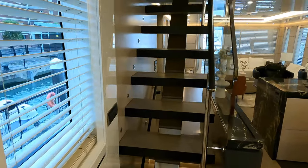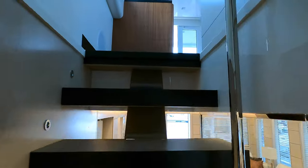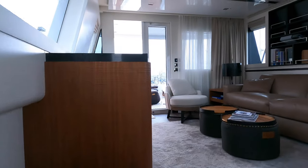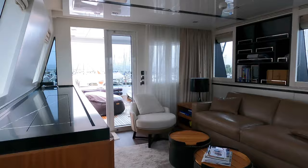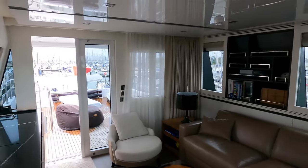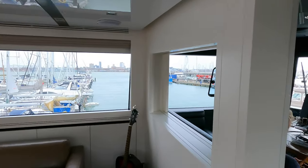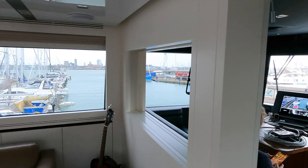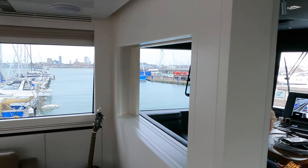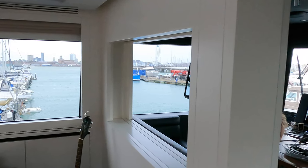Let's head up onto the sky lounge from the main deck. As mentioned earlier in the video, the sky lounge can also be used as a captain's cabin, or if an owner prefers, can be transformed into another guest cabin, as all of the fixtures needed for the transformation are in place, but of course are out of sight. I like the fact that this opening can be shut if, for example, you are navigating at night and you want to ensure that no light will enter the pilot house as and when the sky lounge is in use.